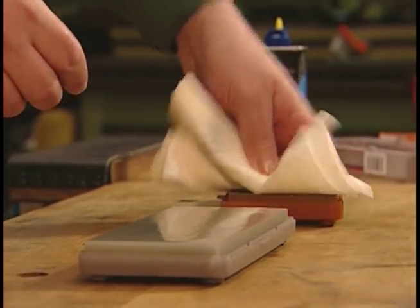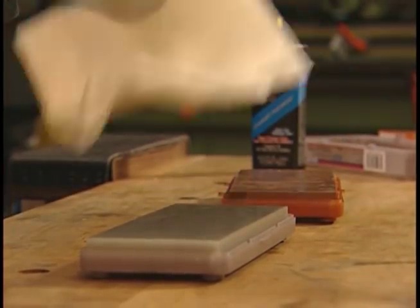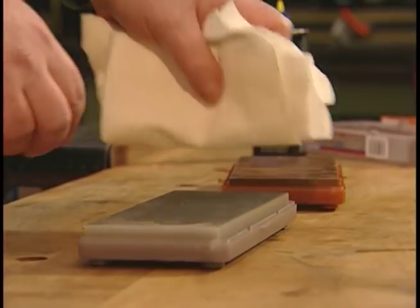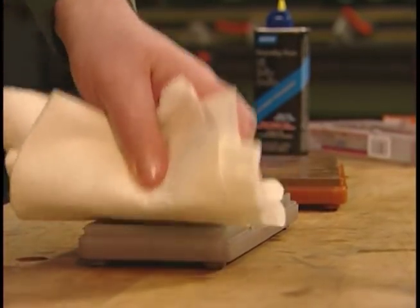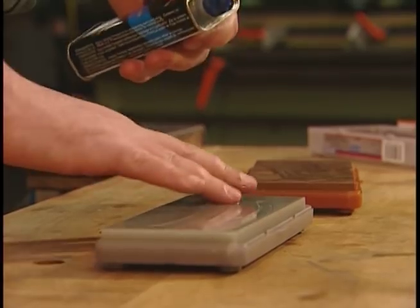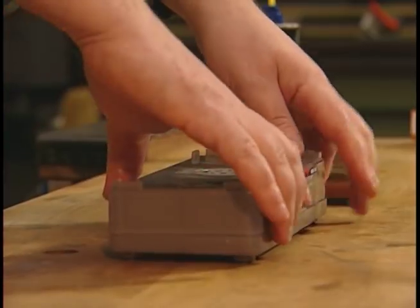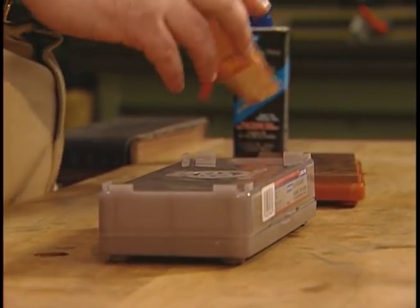Maintaining oil stones is really easy. With normal action, normal use, they won't dish, and just keep them clean. When you're done, dab off the old oil, and with it, whatever steel comes with it. Apply a little fresh oil to let it soak in. And then cover the stones so they don't get dirty from dust in the shop.